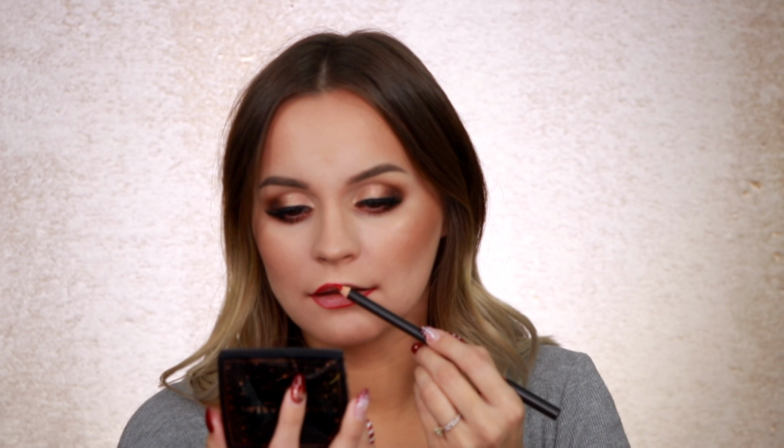With a sharpened tip, you guys, you're literally allowing the pencil to do the work for you. And just line the tip of the pencil to the edge of your lip, and you can just slowly drag the pencil. Hold it with light pressure so you can easily drag it and it'll draw the line on for you. Don't press too hard though, because you will break the tip of your pencil.